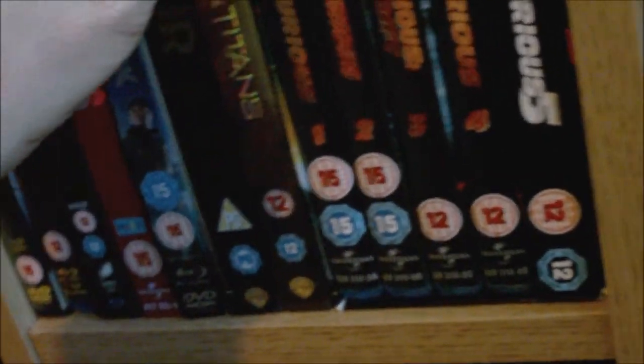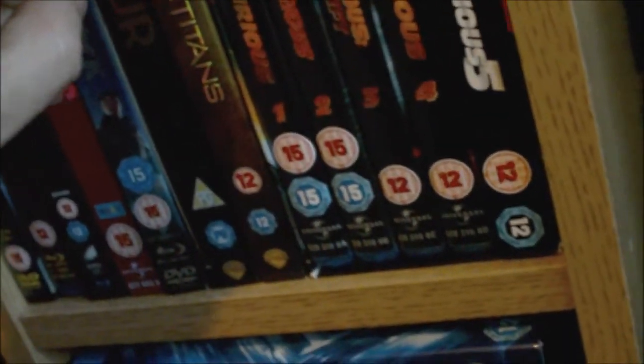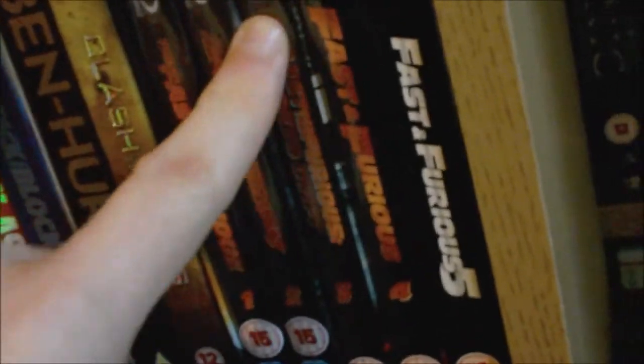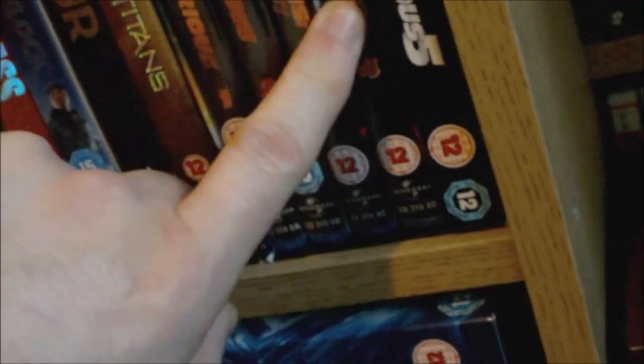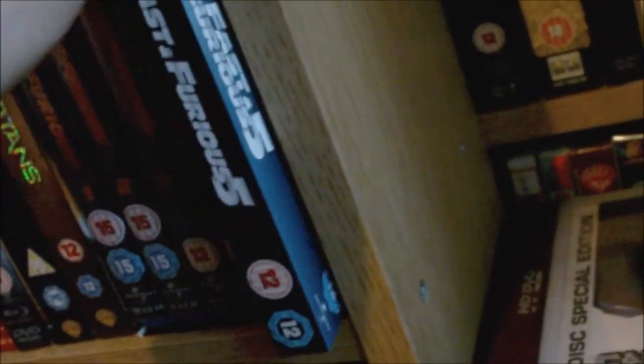Fast and Furious 2, and probably, just going back to that, it's probably Gemma is the main reason that held my interest. But anyway, Fast and Furious 2, Part 3 Tokyo Drift, which is about the only one I didn't really like. Fast and Furious 4 and Fast and Furious 5 again. This is a box set for this. So I've got 2 copies of Fast and Furious 5, but I'm giving them away.